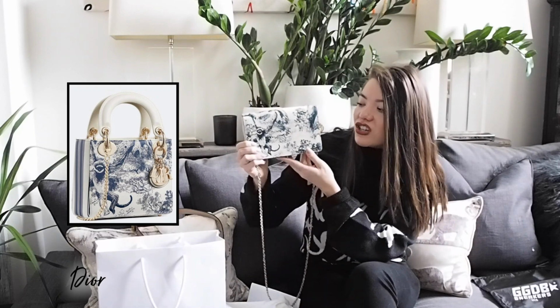And I actually loved this when I saw it on the previous collection, which I believe was spring summer just gone, when they launched this. I absolutely fell in love with this print. I really wanted to get myself a piece. Actually, the one I really liked was the Lady Dior in this, but it was like £3,200 full price, and I just couldn't justify it.